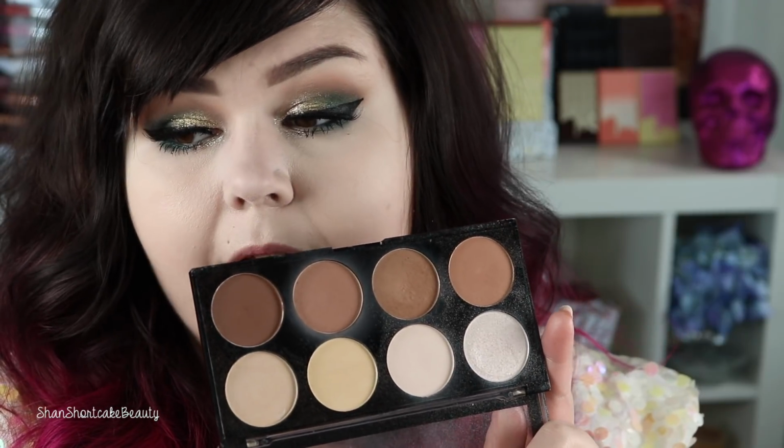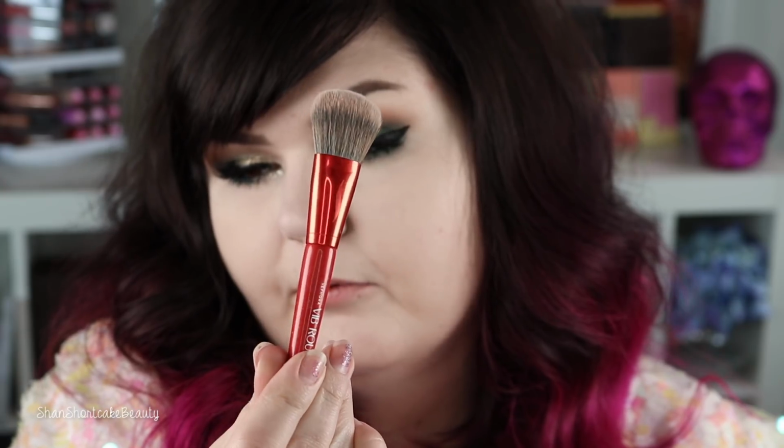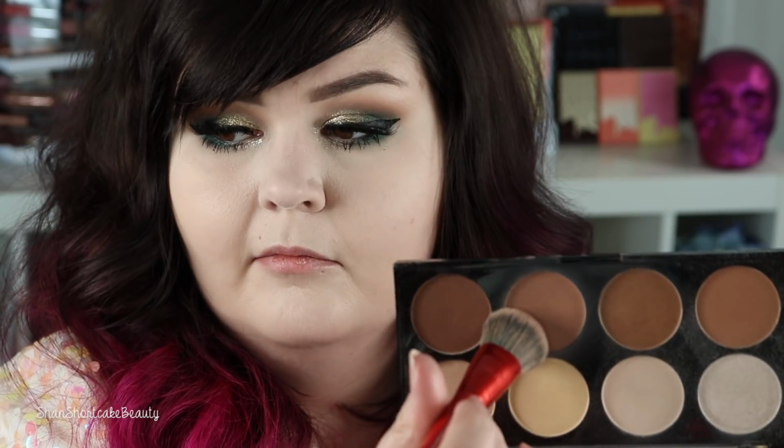When I first got it, I wasn't completely in love with it because I've always been obsessed with the Ultra Contour palette. I got this for being VIP Rouge at Sephora. I thought this would be a great highlight brush, which it would be, but I've been using it to contour and I kind of love it. So we're going to use this guy. Just gonna try and get those cheeks a little slimmer and this jawline a little less round.